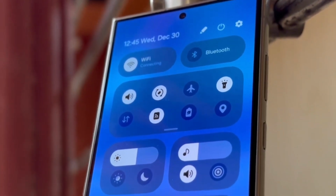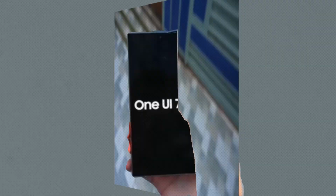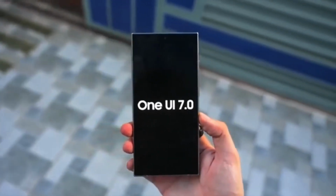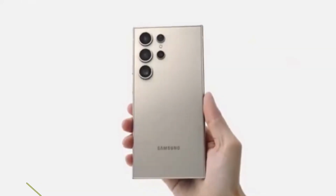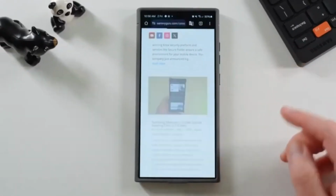Imagine a world where your smartphone feels like new again. Not with a hardware upgrade, but with a software makeover. That's exactly what Samsung is delivering with One UI 7.0. If you're as excited about fresh designs and enhanced functionality as I am, stick around because this update is packed with some truly stunning changes.